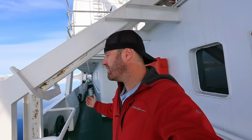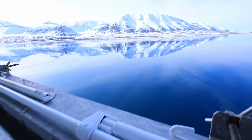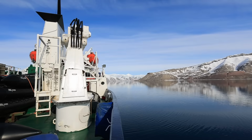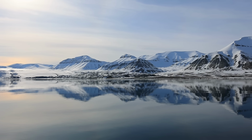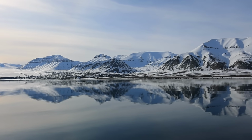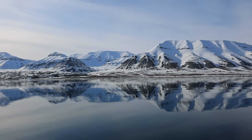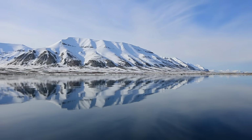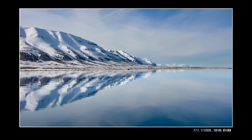Good morning, guys. This is I guess the first full day on board here on our expedition in Svalbard, and we just woke up to this. This is epic. And although it's already bright at 6 in the morning, it's still worthy of a photo.